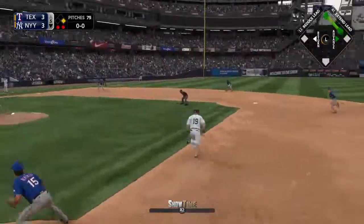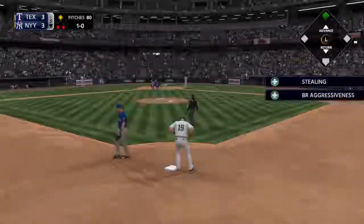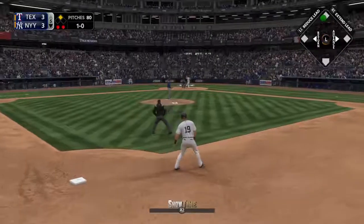From the stretch, runners on the move for second, and this one's in the dirt. Oh, and this is low, and it won't be dug out, so he picked the right pitch to run on there, and he's in at second base with a stolen bag.